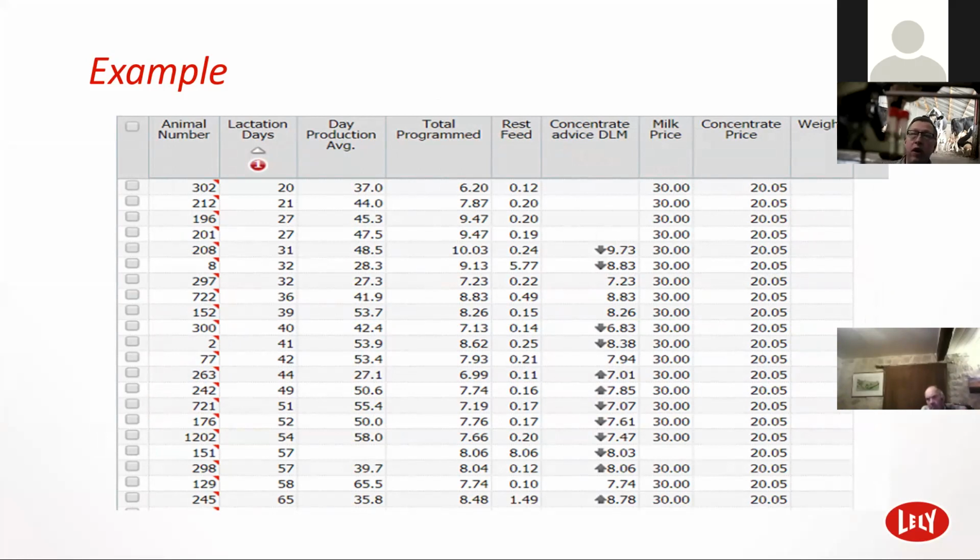These days, we also have on the slide the concentrate price per cow and the milk price per cow as an income, so there is now margin also showing. As you can see, we have a lot of down arrows. The system is saying these cows are getting too much concentrates, so we're taking it away. Cows without an arrow stay the same, but we also see some cows where the arrow goes up. The system says, hey, we dropped you too far, I'll put you back up again.